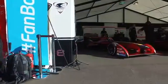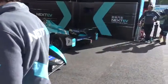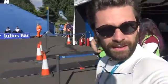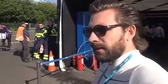I've just witnessed the drivers do a car change. Rather than doing a conventional pit stop, the drivers actually swap cars. Really, really cool. Anyway, I'm going to walk back up the pits now. It's time for me to get in the car shortly, so I'm going to go and have one more chat with the team about what all of the buttons do on the steering wheel, and then I'm going to go for my laps. See you in a mo.